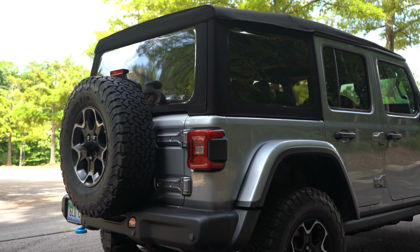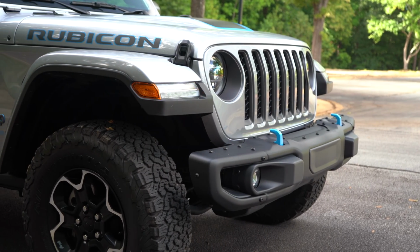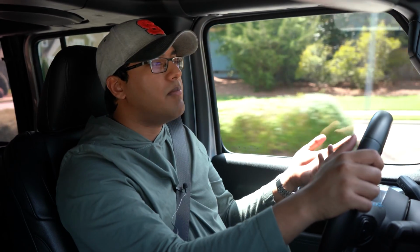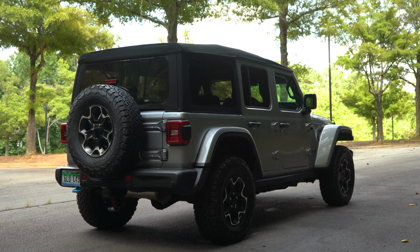Every kind of right hand, even the left-hander turns that you make in this, it's easy to place out on the road. There's actually not a crazy amount of body roll or anything like that going on in here. I drove a Bronco Sport, the one that's based upon the Escape, and that one had even more body roll than this big Wrangler. So keep that in mind. This isn't a terrible driving experience.